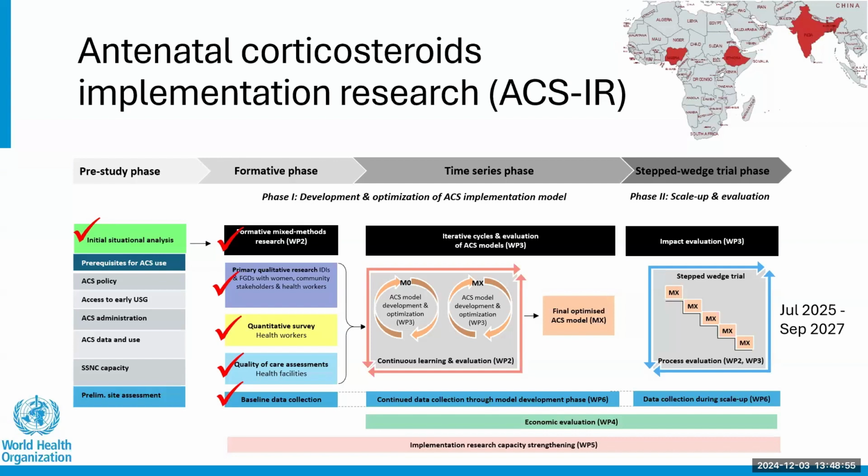And the stepped wedge design is shown here. Basically, you go stepwise, you take one area at a time into the intervention. For instance, for 3 months you use it only in one area, then the next 3 months you use it in 2 areas, and so on, so that in the end you can compare the time with the old system and with the new system, and you also get an assessment of what the neonatal mortality reduction might be using this specific model.